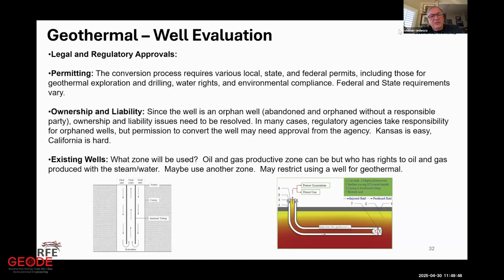So it's just what rules they have in place, what their history is with mineral states, who owns the surface rights, who owns the water rights. For example, wind and solar go with the surface rights, and as I'll show momentarily, the geothermal is sort of all over the board. It depends on which state you're talking about.